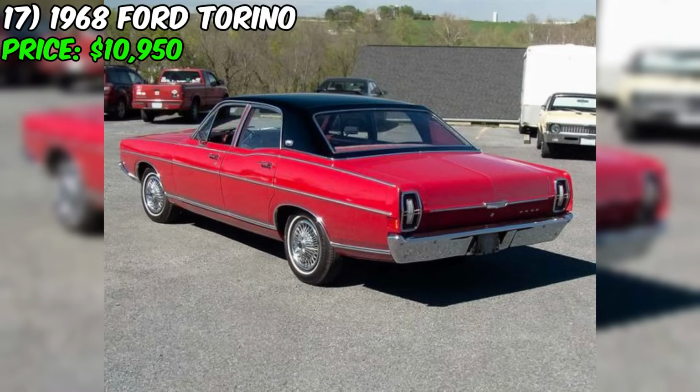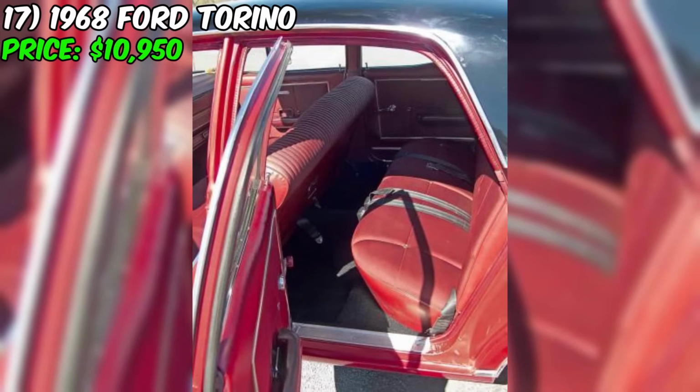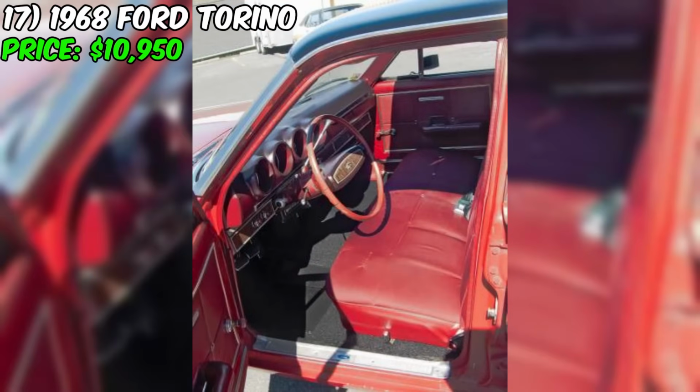Overall, if you're in the market for a classic American muscle car that's got style, power, and plenty of character, this Ford Torino is definitely worth considering. With its 289 CID engine, manual transmission, and incredible condition, it's a car that's sure to turn heads and put a smile on your face every time you get behind the wheel.